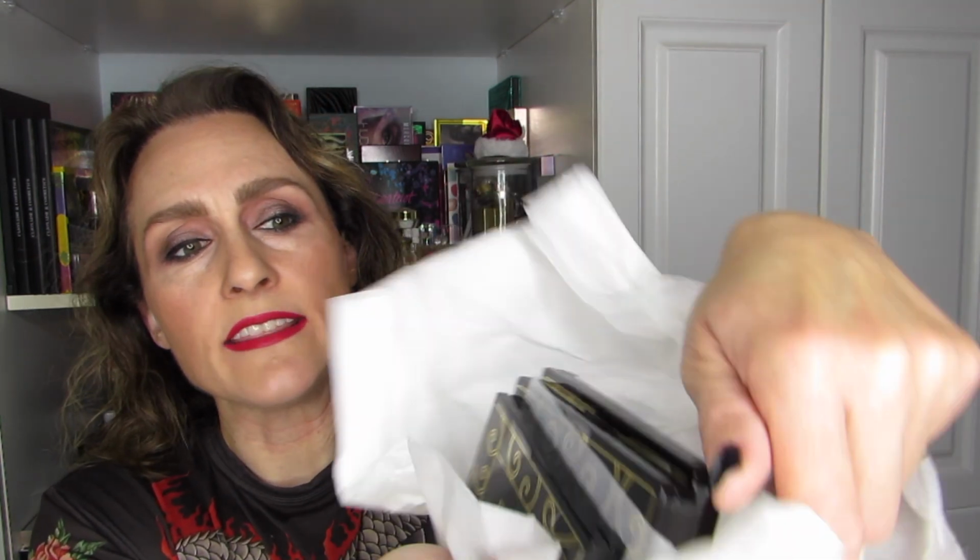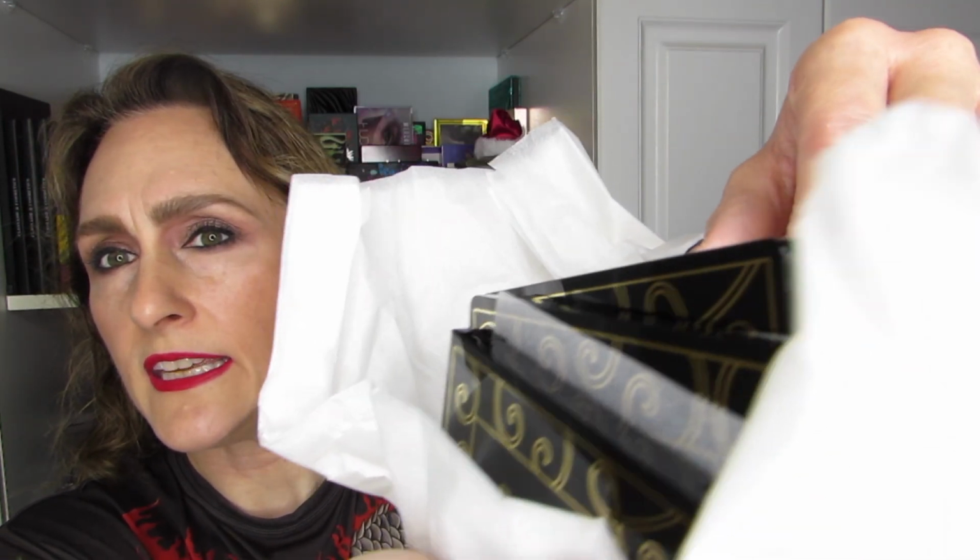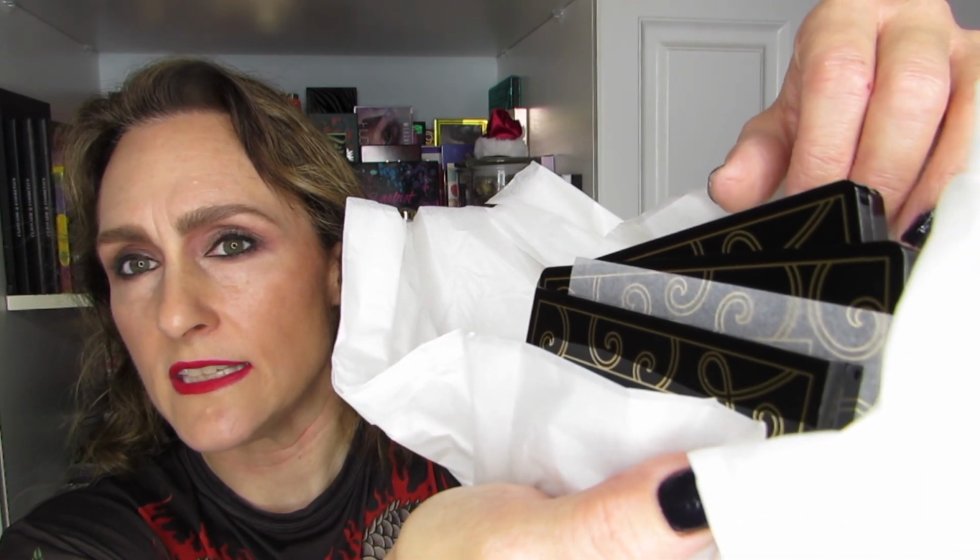Okay, and tissue paper. And this is nicely packed. So the palettes are protected by tissue paper, and then they're protected with a piece of tissue paper between each set. So that is really nicely done. Before I get to the palettes, let me just show you what else is in the box. So we have, I showed you a bigger brush, and there's the smaller brush as well.